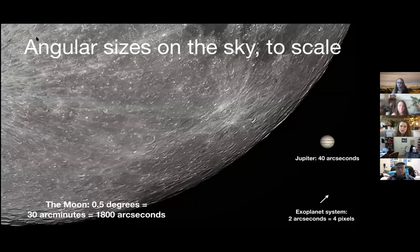So really this all relates to the angular size of the object on the sky. So this is 3 different objects to scale on the night sky. So the moon itself is about 1/2 degree, which is equivalent to 1800 arc seconds in the night sky. So if you try to put your moon into a spectrograph, you're only going to get a teeny tiny portion of the moon that you can look at one time. Jupiter, compared to the moon, is many times smaller from our perspective, and it's about 40 arc seconds across. It actually varies in size depending on where we are in our respective orbits, but on average, it's about 40 arc seconds. And an exoplanet system is only 2 arc seconds, which on this screen is 4 pixels across that I made it. And so if you want to compare these things, it's actually quite tricky to do.